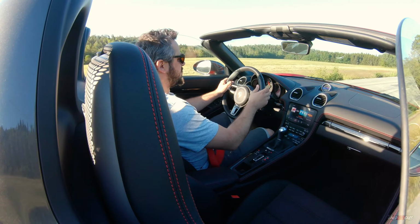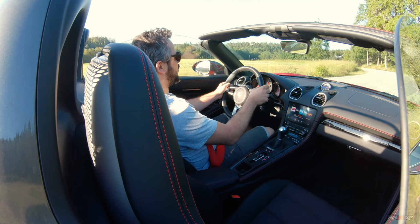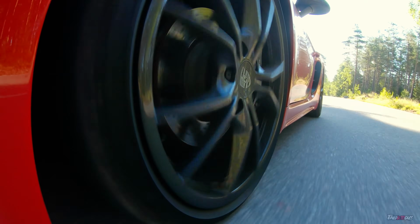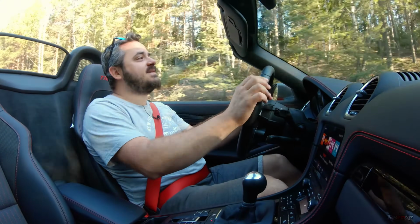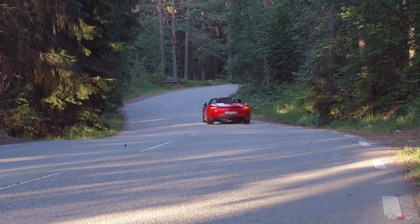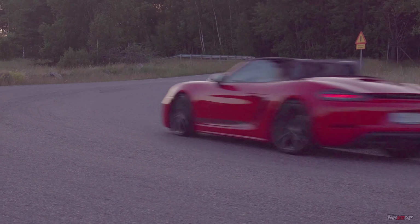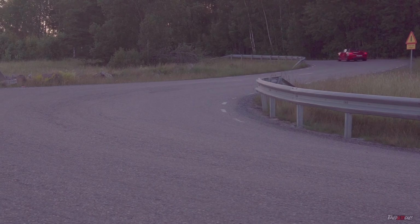But because this is a convertible, the sound isn't really contained on the inside when driving with the top down, and it's not as in your face as in the coupe. Sitting on these gorgeous 20-inch wheels and 20 millimeters lower to the ground, this Porsche Boxster T is sensational through the bends. It feels sharp and agile, and it has tons of front-end grip. There's very little body roll on turn-in, and the body doesn't really flex at all.